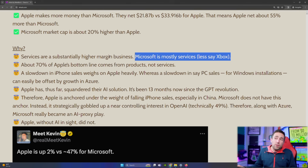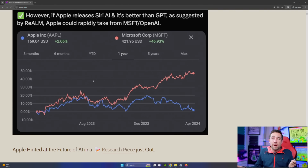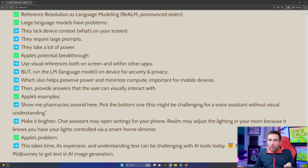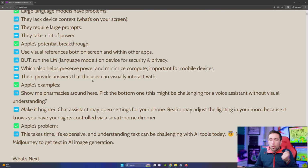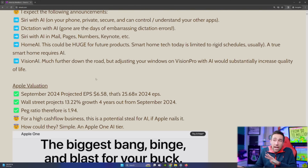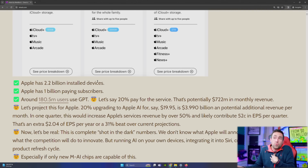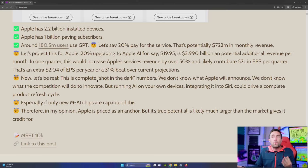So, Apple, without AI in sight, is a stock that flounders. Apple with AI, in my opinion, is a stock that could skyrocket. Now, I want to be clear. I'm not advocating you personally invest in Apple. I'm exposed to Apple, and I'm not exposed to Microsoft. So maybe I'm really biased here in this video, and that's entirely possible. And you should take everything I'm saying with a grain of salt. But I just want to be clear. I think the market has passed up on Apple.